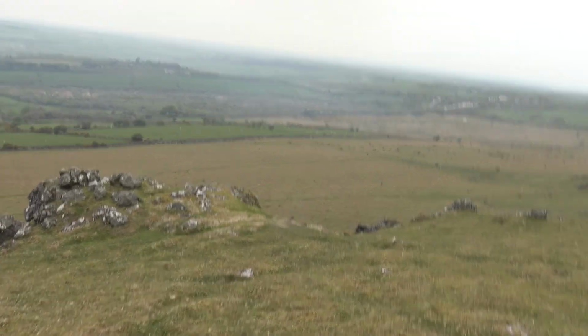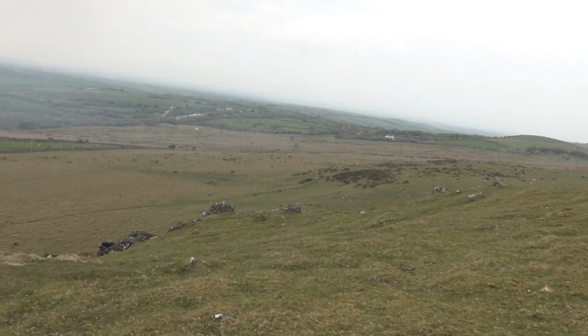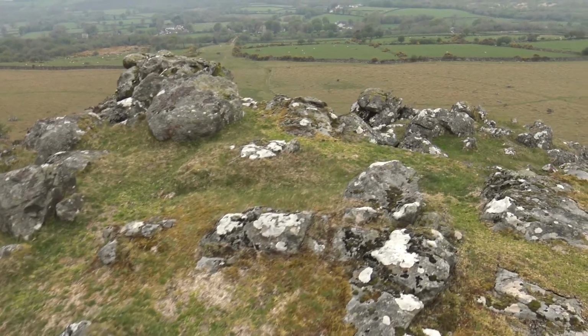So we're actually descending the hill now, just to reach this one. Oh, there's more outcrops on the left there. Oh, never mind. I think this is the main one. Not going to go further left than this.